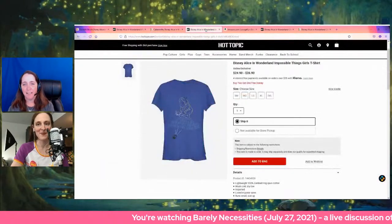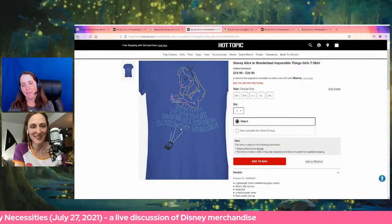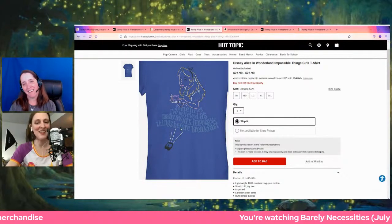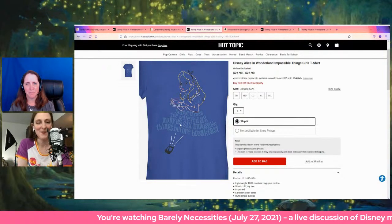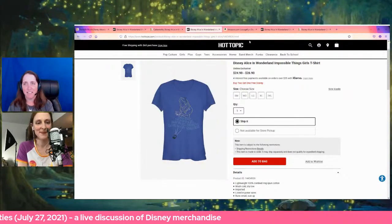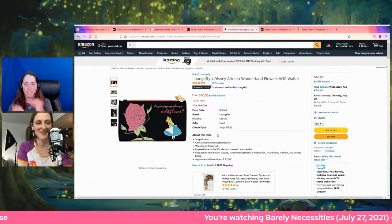For Dopey, this ridiculous phrase, I guess, is the way to put it. Sometimes I believed as many as 6 impossible things before breakfast. It just feels a little dopey, so I thought I'd go with it. But I like this very simple line art silhouette look, and then the phrase. So yeah, cute.